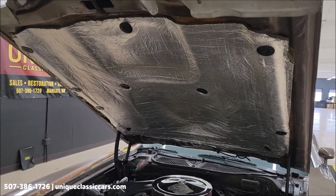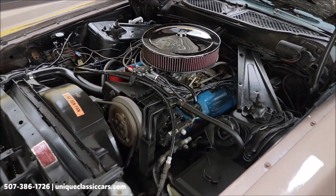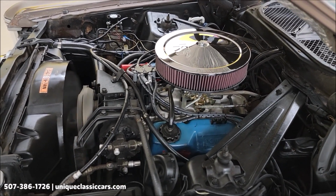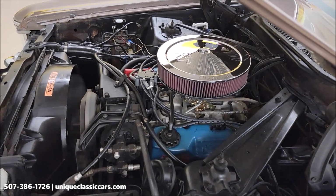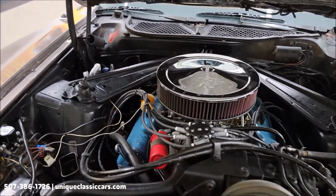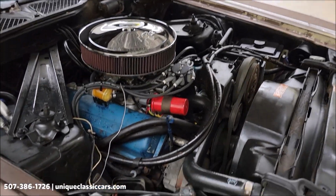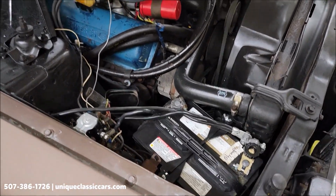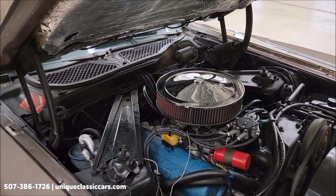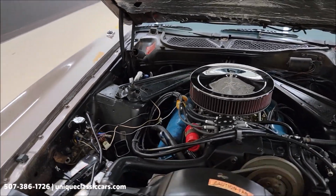There's the underside of the hood. There it is. Newer Edelbrock intake manifold, as well as Edelbrock 4-barrel carb. It's like a K&N air filter on there. Battery disconnect, and again, power steering, power brakes, AC. Sounds good. Smooth runner.